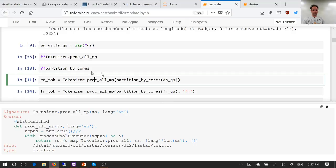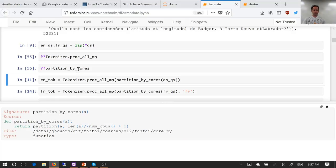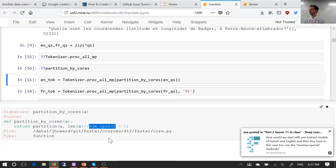So at the moment we're calling this function partition by cores, which calls partition on a list and asks to split it into a number of equal length things according to how many CPUs you have. So you could replace that, splitting it into a smaller list and run it on less things.